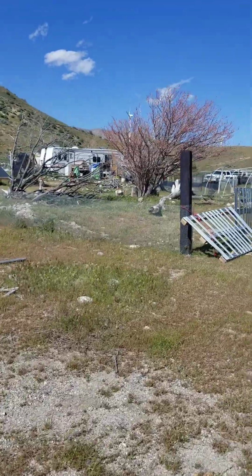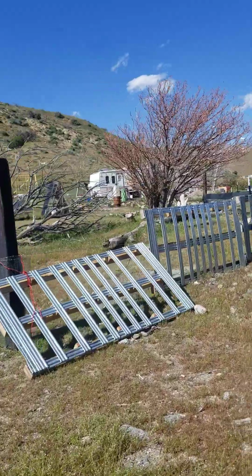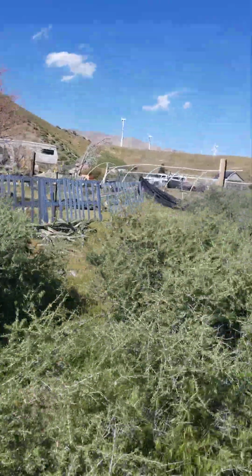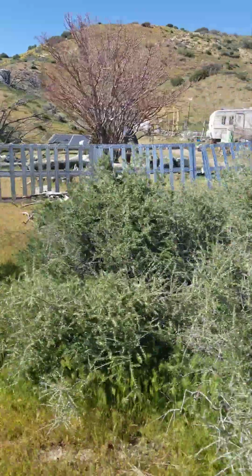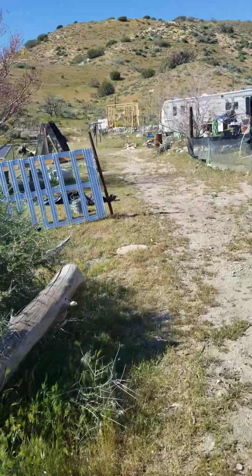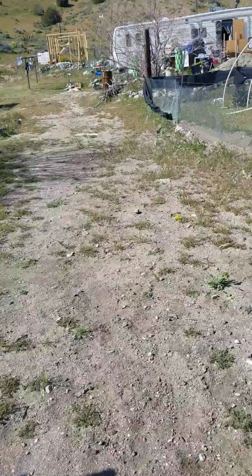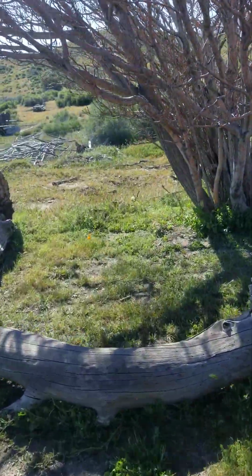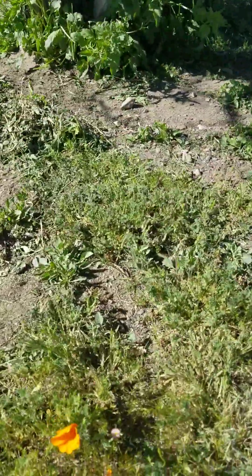So we got Fort Knox going on here now. I put a bunch of these crates, or pallets, and put solar panels on those, just temporarily till I can get some wire fencing to keep the cows out. Because the cows, my weed whacker kept breaking in and weed whacking for me, but he likes to weed whack a lot of the wrong stuff. So, oh, here you go, my one and only, right here.